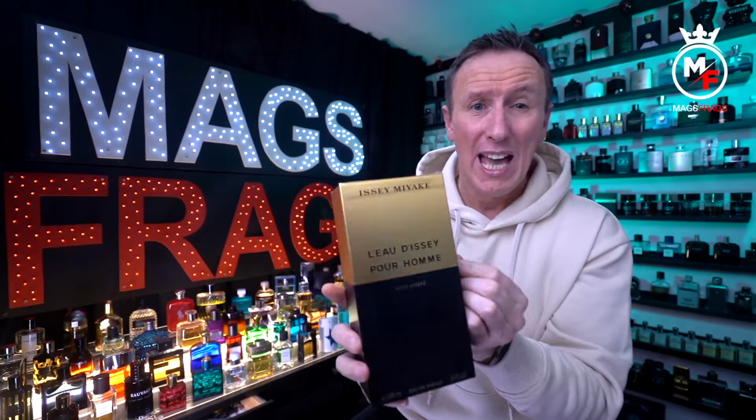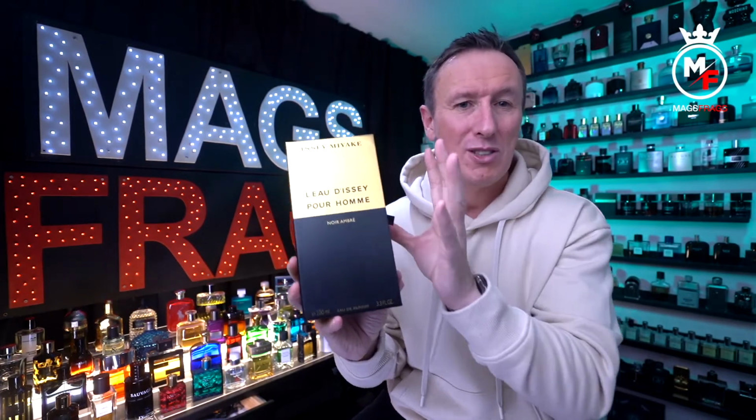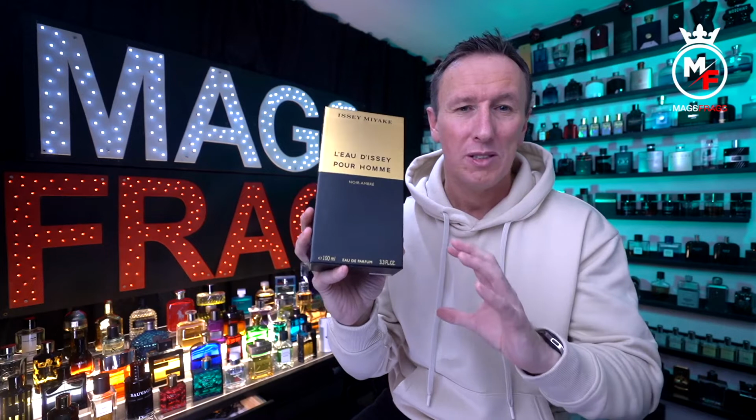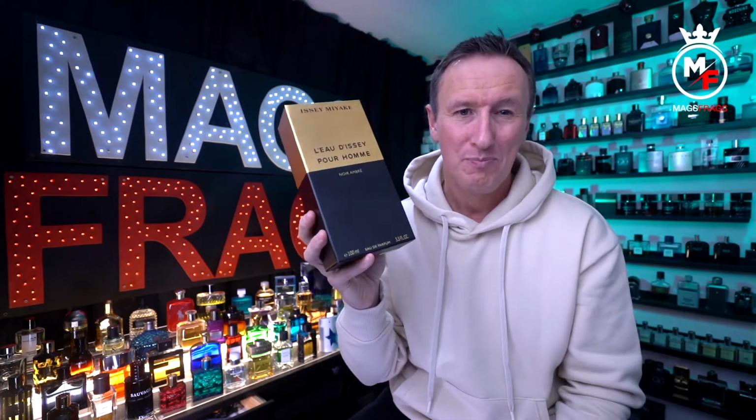I'm not sure if there's any other Issey Miyake fragrances that come in this kind of gift box style presentation, but I could be wrong. But all the fragrances that I own from this house just come in a normal standard size box, so this seems to be like a bit of a jewel in the crown.